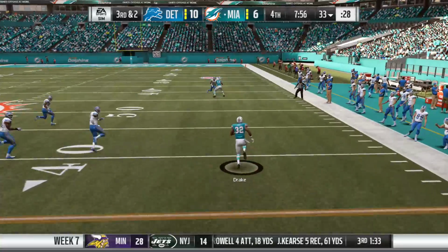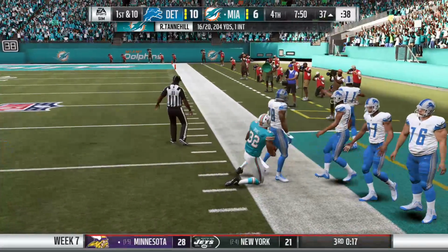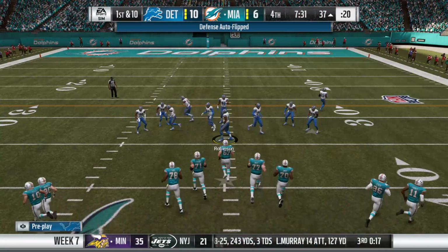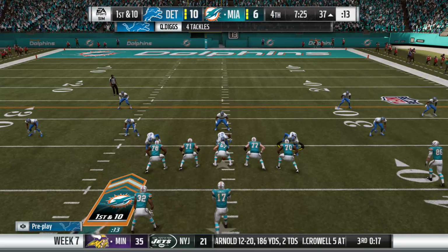Tannehill, and he hits Drake. And they'll get this well past midfield before being stopped just before the 35. A big 30-yard play on third. Well, partner, I'm not sure how this drive's going to end, but how about the way they flip field position there? A nice attacking play. They picked up a heck of a chunk of yardage.